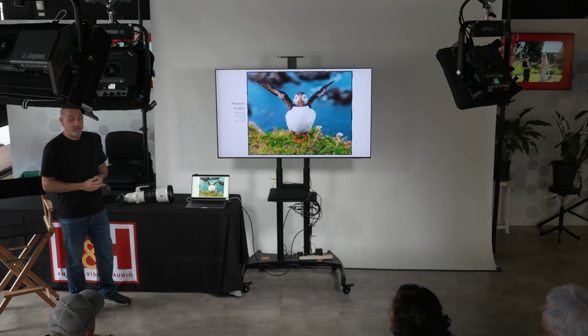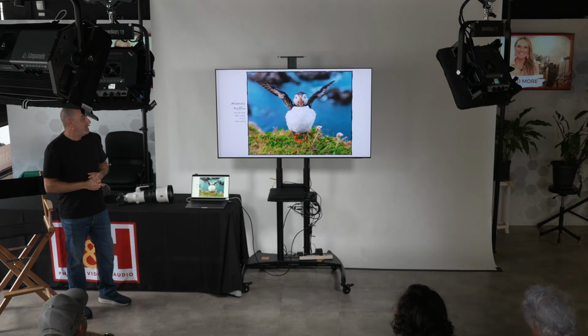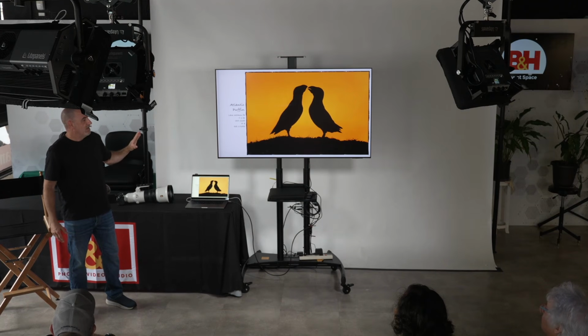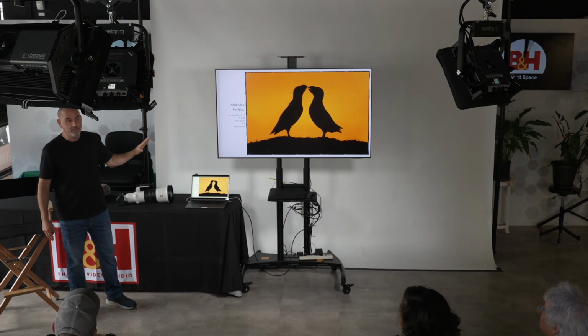Not every time the same puffin will let you do that, right? However, patiently waiting for an opportunity for something a little bit interesting to happen, as opposed to just the puffin just sitting there, takes time. So one of the things I sort of rushed through that I wanted to make sure I mentioned, because we're just about done here, is when you're watching birds, it doesn't matter what the bird is, it's very important to let them get used to you.